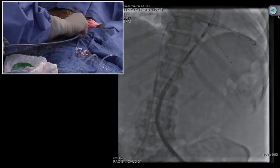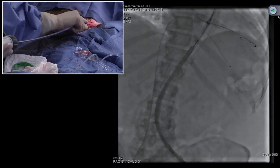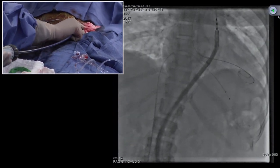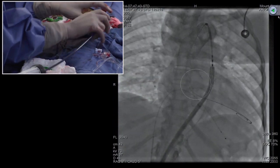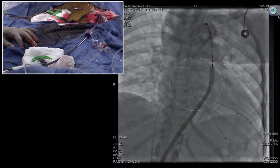So you can see that. This is called a python. Good. You really have to have a good breakfast before you do this case. Okay, now we have to place the valve. Yep. Now come this way.